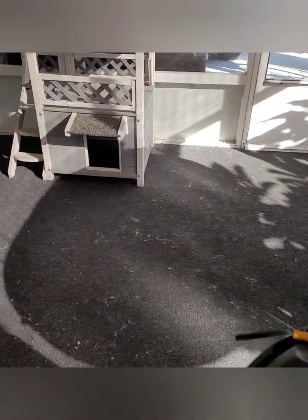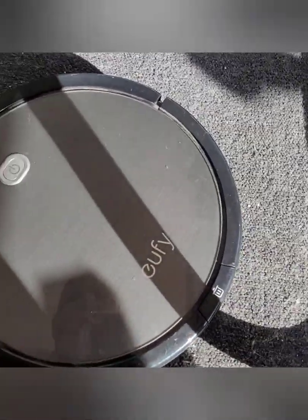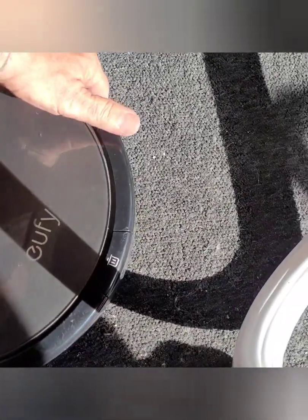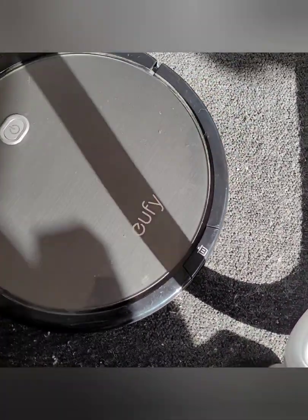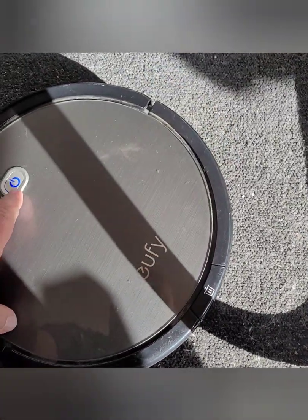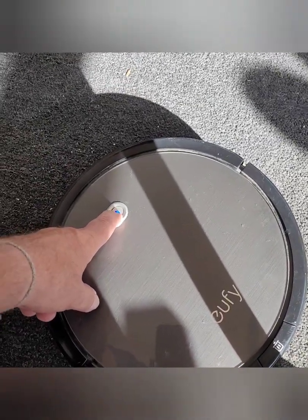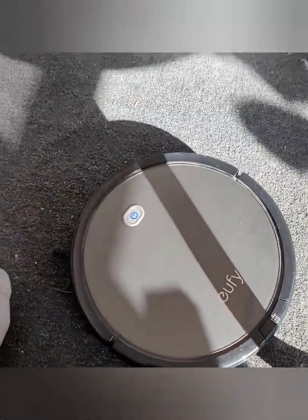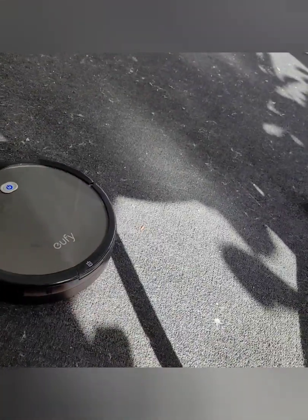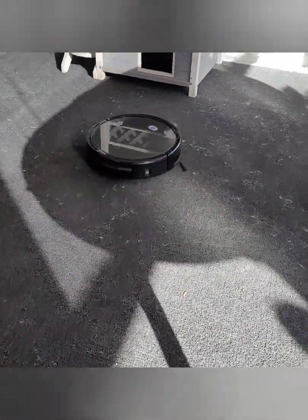But when I turn this on, we'll see what he does. So, all you do, whoops, wrong way. We got her set down there. Yep, we've got to turn around. There you go. And then we press that button. 1, 2, 3, 4, 5, 6, 7, 8, 9, 10. And there she goes.